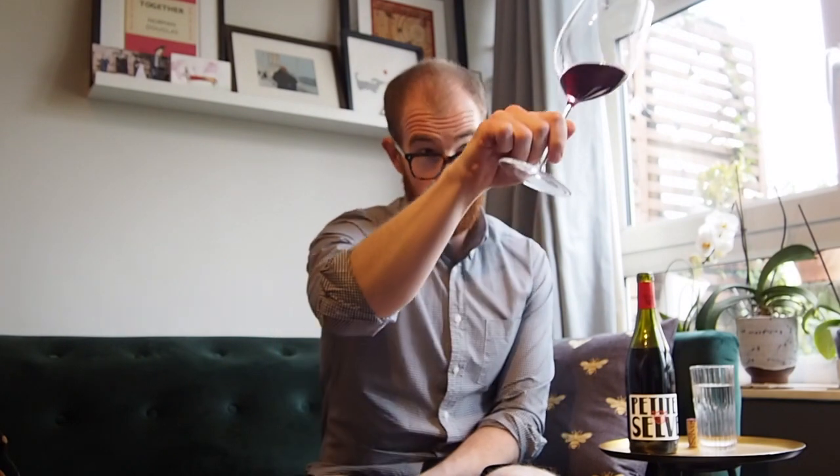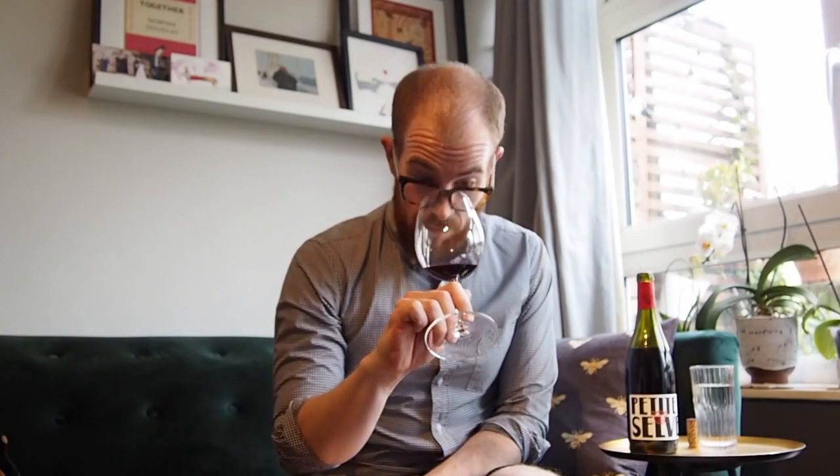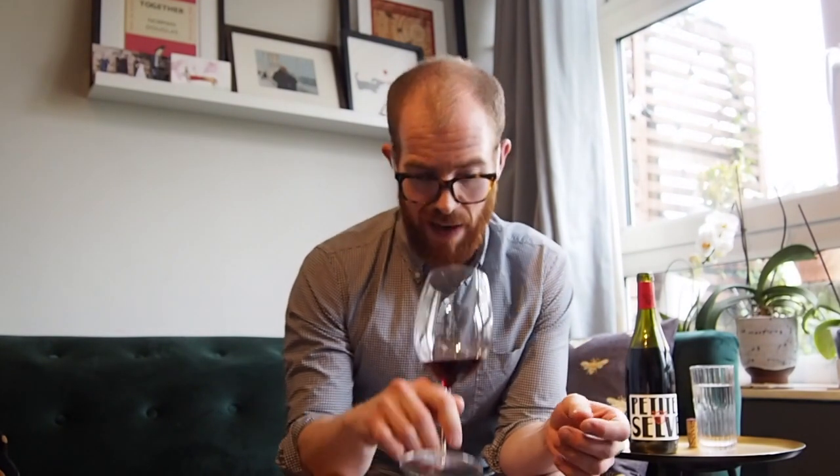Alright, so look, really nice, sort of bright, pale ruby colour. And then on the nose, you get lots of fruit on there, so some cherry, but predominantly strawberry and raspberry. It is, and definitely some minerally, almost earthy tones as well. A little bit smoky, in fact, actually. And that smokiness is delicious.